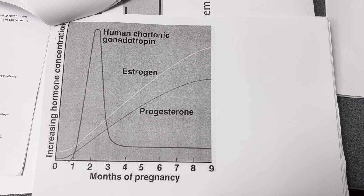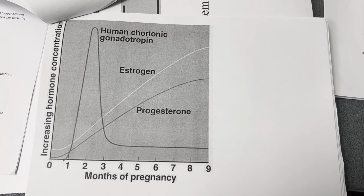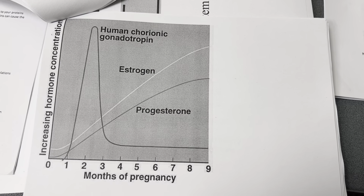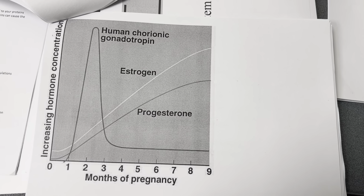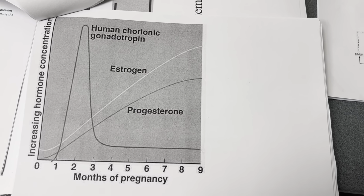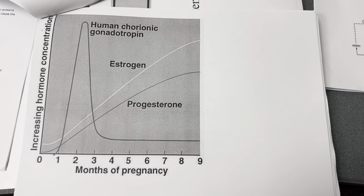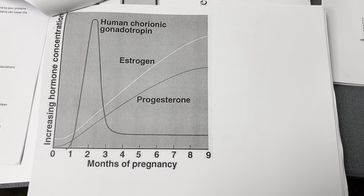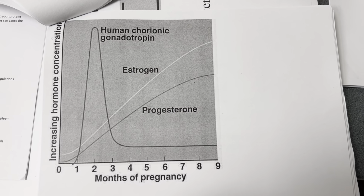Nine months of pregnancy. In the first two months of pregnancy, gonadotropin increases. Gonadotropin peaks during the first and second month of pregnancy.